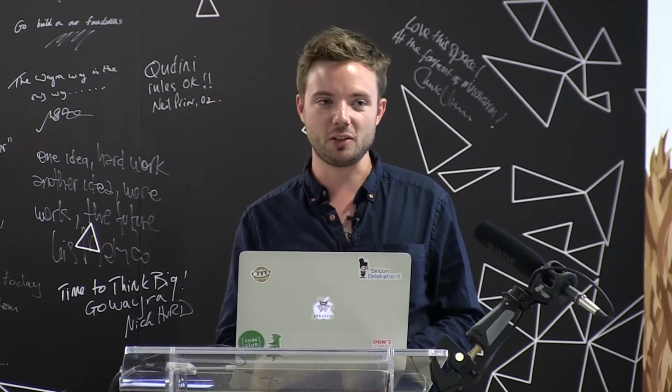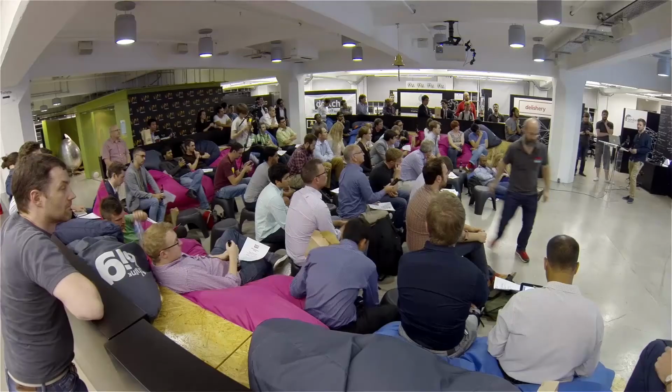Does it have an anti-piracy thing so it can't be downloaded? Yeah, so it's an encrypted stream, so it can't be ripped from the browser. DRM is something else which is quite complicated, but yeah, it's encrypted.